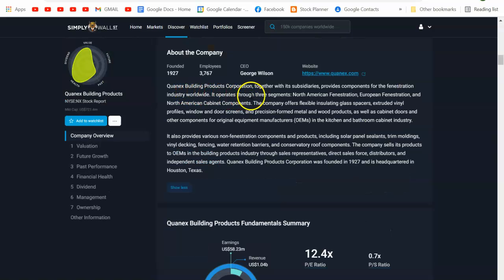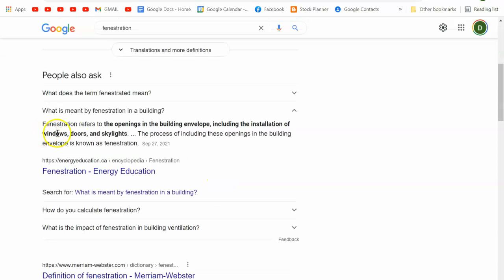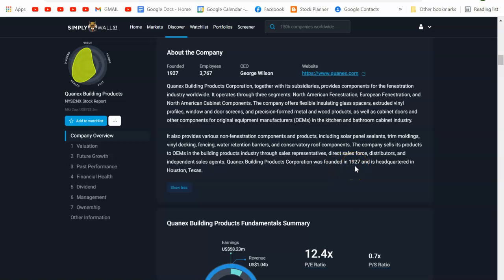This building company makes components for the fenestration industry worldwide. Wow. What is fenestration? Well, I had to look that word up. Arrangement of windows and doors on the elevations of buildings. Fenestration refers to the openings, including doors, windows, and skylights. I'm going to tell you, I like that. I like this manufacturing segment. Cool with me. Company's been around since '27.